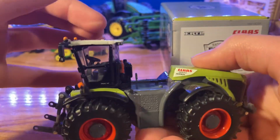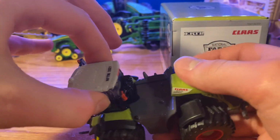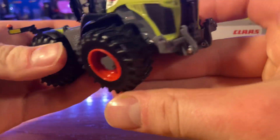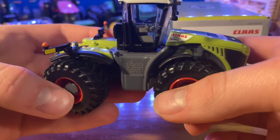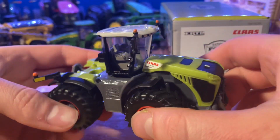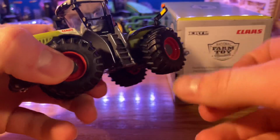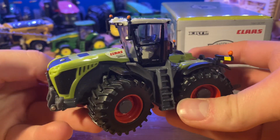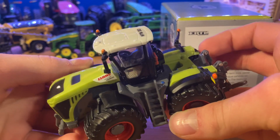Swivels around to the right. You got your mirrors all up here. You do have GPS on the top. And you have the front 3-point as well as all the lights here. And you also got fenders on this front part too. So it's a very nice tractor for the price of $25. If you can get your hands on one of these, I would definitely recommend this piece. It is a very nice looking piece, and it's very cool.